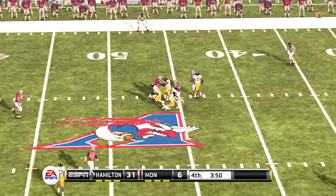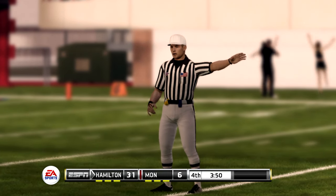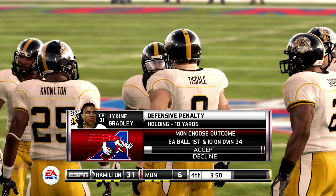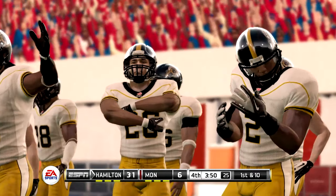He's got the corner. He got a lot of jersey on that play. Not too much argument about this call. Holding penalties can really kill momentum. But sometimes if you don't hold, your quarterback can take a pretty good shot.